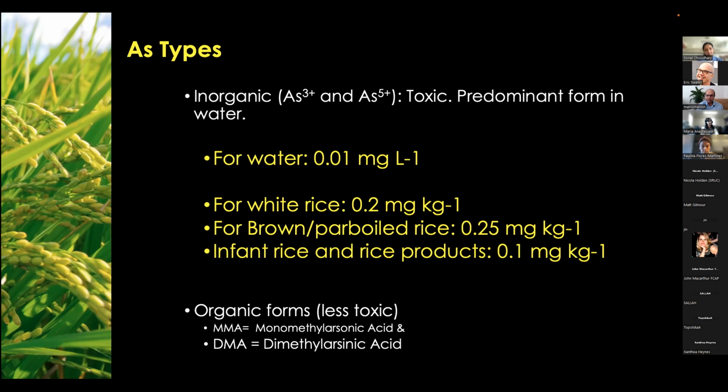But there are also organic forms of arsenic, called MMA and DMA. Their toxicity is still being investigated. At the moment, the consensus is that they are less toxic, or that we don't know very much about them. This is one of the mechanisms by which the body detoxifies arsenic. When you take in inorganic arsenic, the body methylates it, changes it into organic forms, and then excretes it from the body.